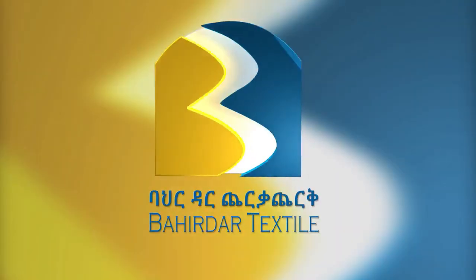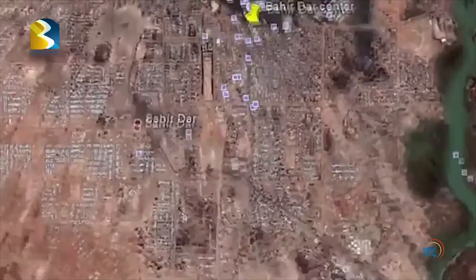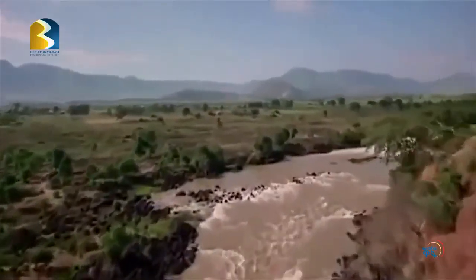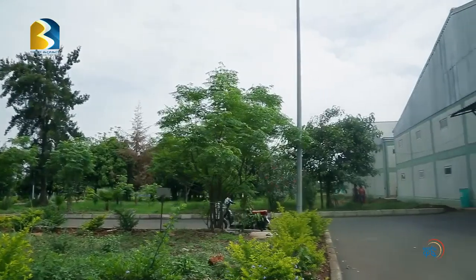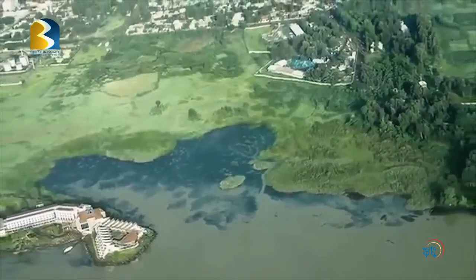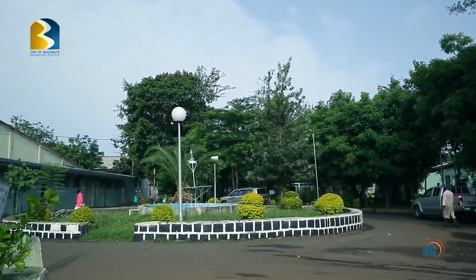Bahrdar Textile is its pride establishment, following the flows of the river Abai, which is the source of its civilization. Anyone witnessing Bahrdar Textile by the shore of the river will think of Bahrdar Textile as a factory that aimed at continuing the ancient culture of civilization following riversides.